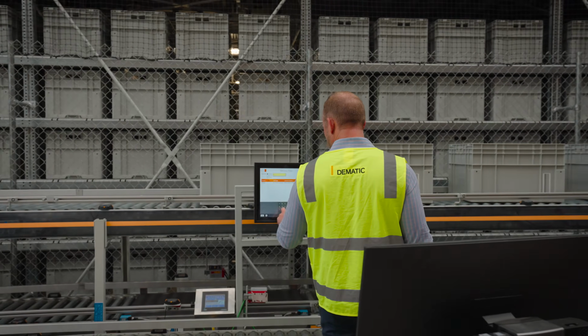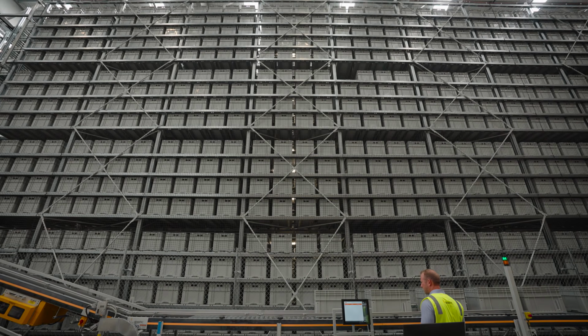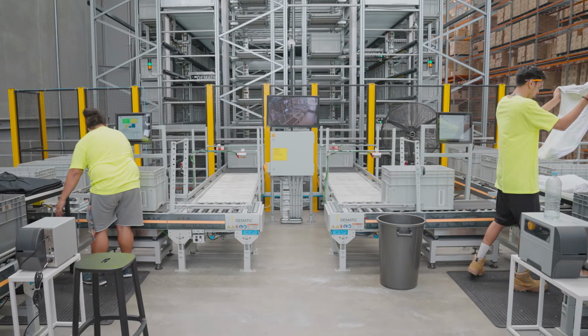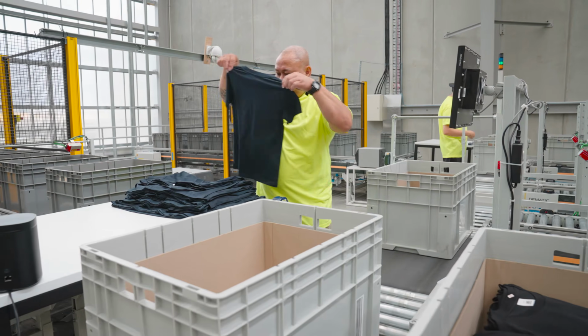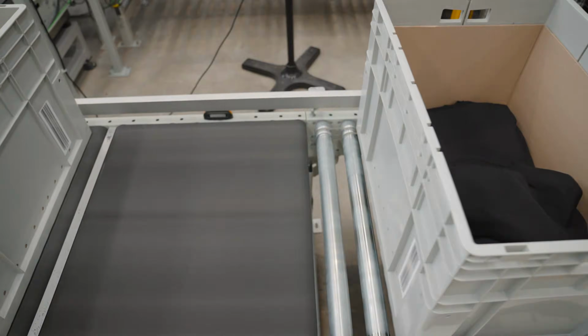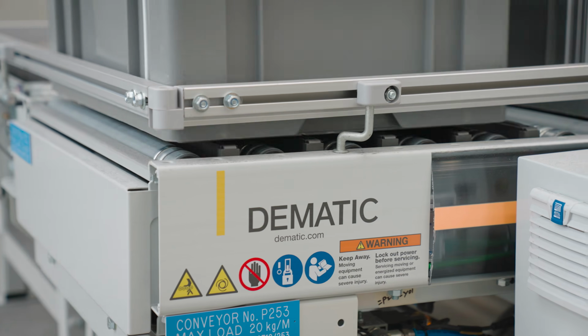Dematic has implemented our regionally developed WCS software. It provides a series of smarts to the operation and provides high levels of visibility for AS Colour operators to really be able to understand where inventory is within the system at any particular point in time and what's happening transactionally within the system. It's enabled us to really hone in on where our flow improvement needed to happen, and it's given us great visibility of our operations. We're getting cycle counts all the time, and we're getting over 13,000 counts a month.